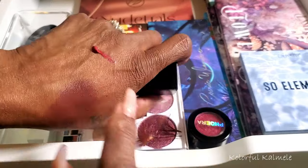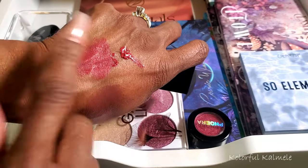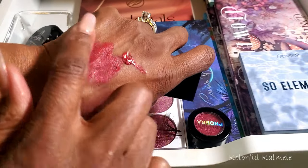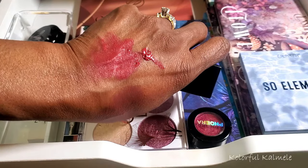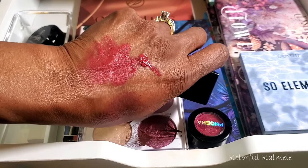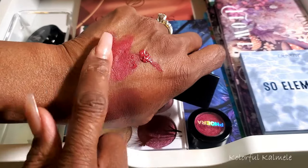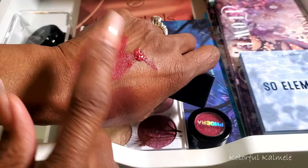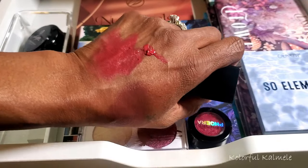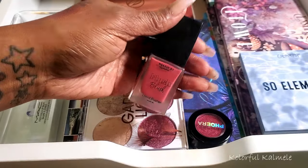And for me, even though I love a pigmented product, look at that. It's insane to where it was very difficult for me to control. I turned into a cherry red apple when I put this on my cheeks, just the tiniest bit. And so it didn't make for an enjoyable makeup experience. It was just too much.